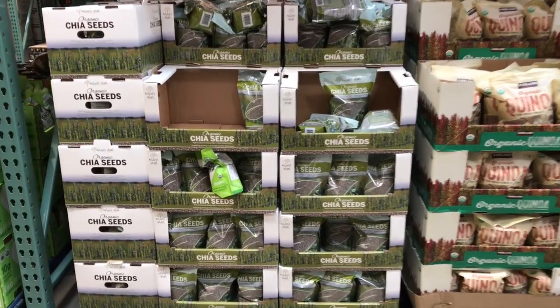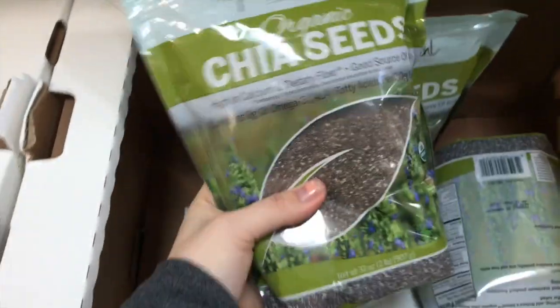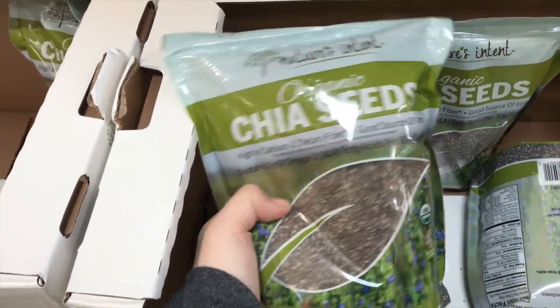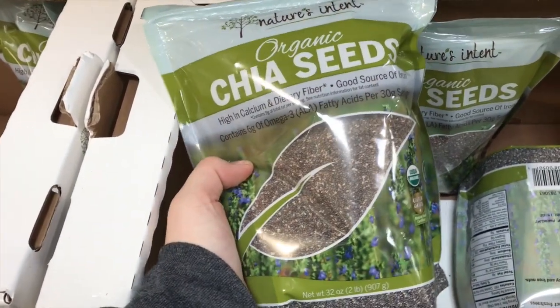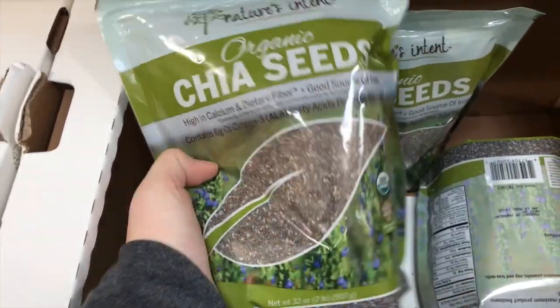So seeds can get really expensive at the regular grocery store. This is Nature's Intent organic chia seeds, 2 pounds, and it's for $6.49. At Target, you can get like a pound for like $4. So I love these. I get these all the time. I throw chia seeds in my oatmeal. I have chia seed shots. I do a lot with chia seeds.